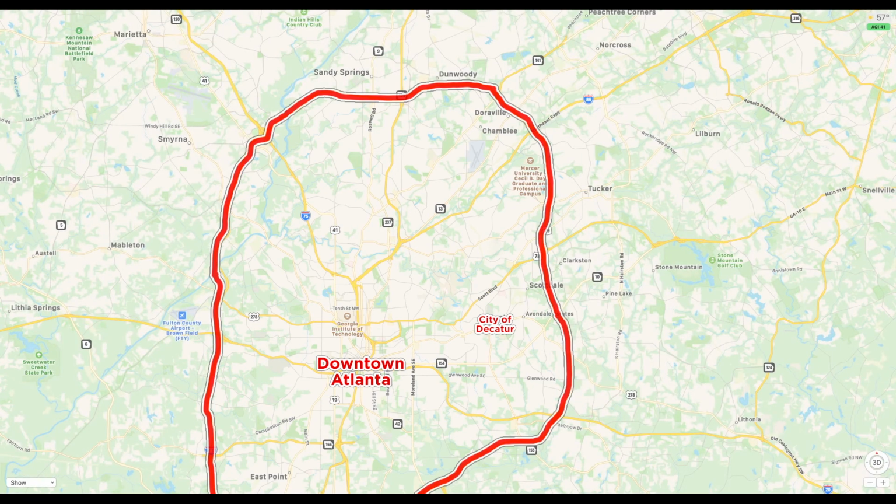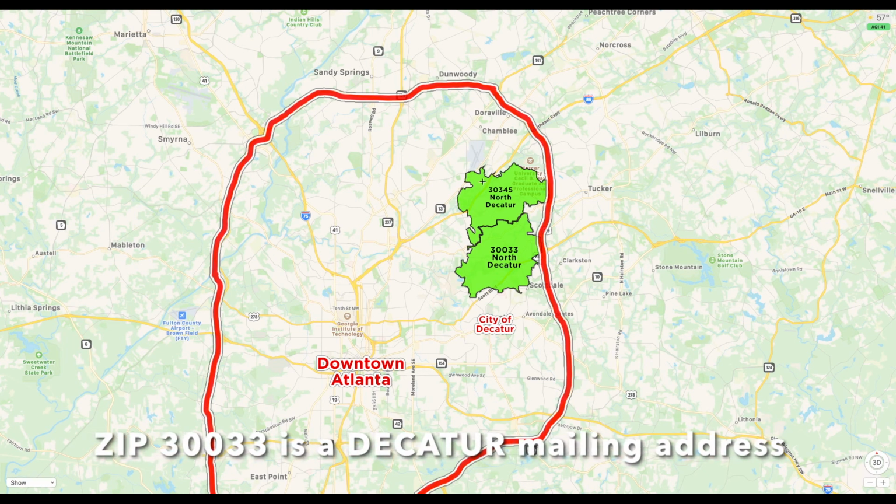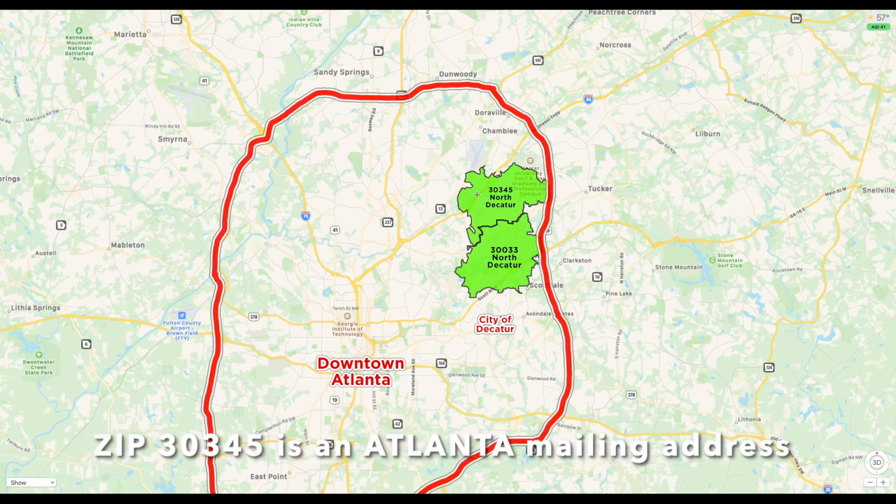So about 6 miles east of downtown Atlanta is the lovely city of Decatur. And just north of the city of Decatur is this large unincorporated area of DeKalb County known, with great imagination, as North Decatur. North Decatur has two zip codes, 30033 and 30345. If you live in 30033, you'll have a Decatur mailing address. And if you live in 30345, you'll have an Atlanta mailing address.